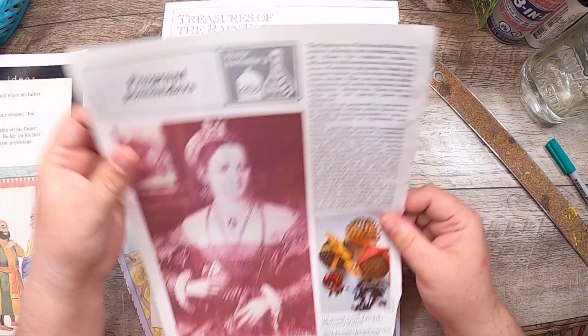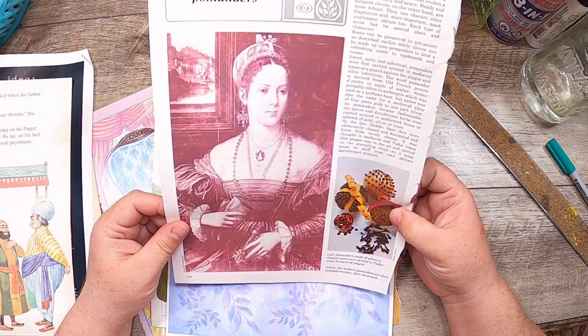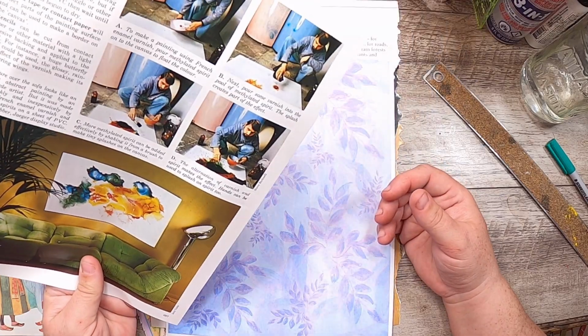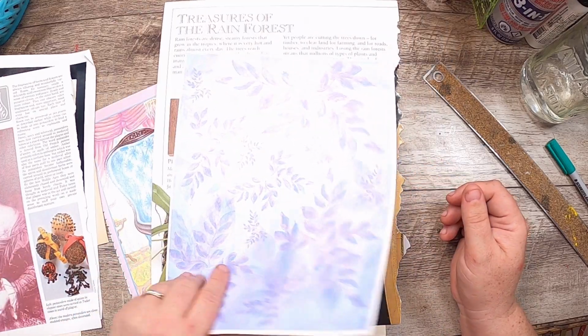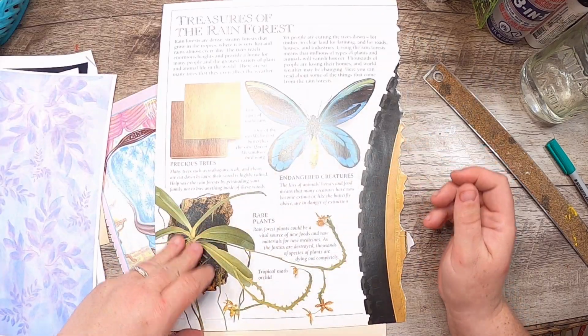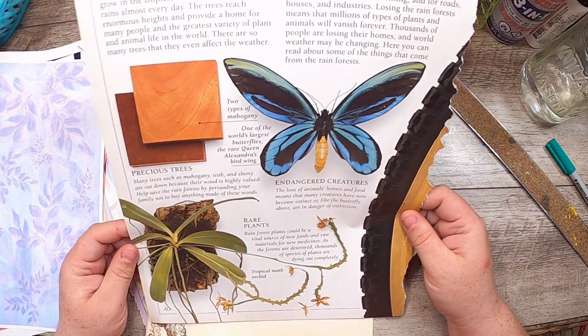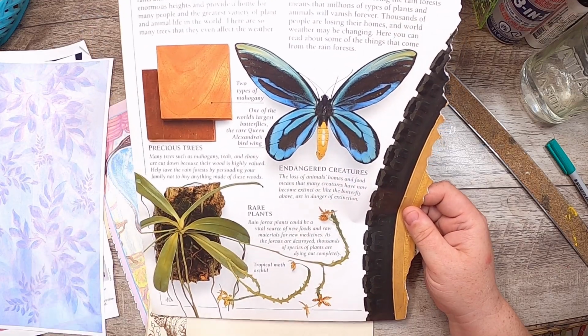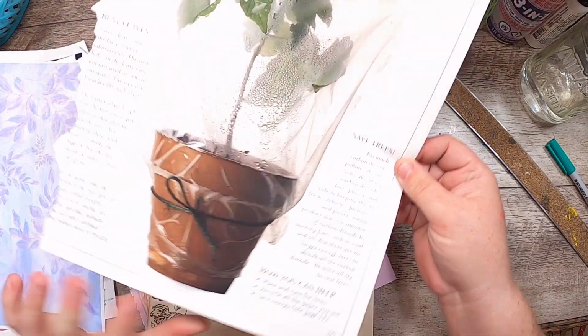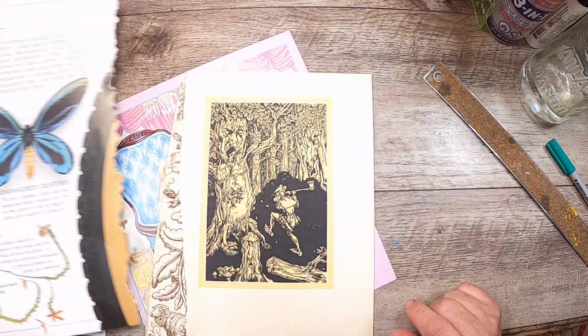This is from an old kind of DIY magazine, and I like this image of her. She's quite beautiful. This is a digital page. Don't know where it's from. Don't know its history, but it's here. And a science, like a DK book page, those discovery knowledge books. That's probably what I'll go with.